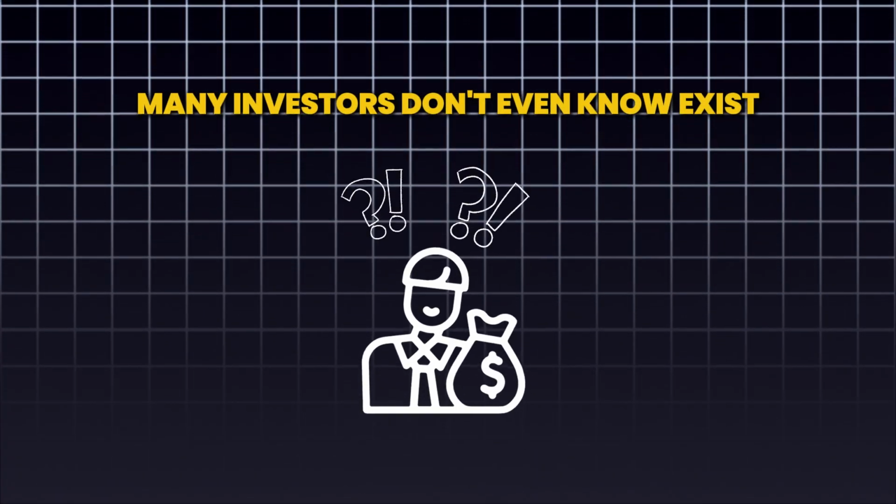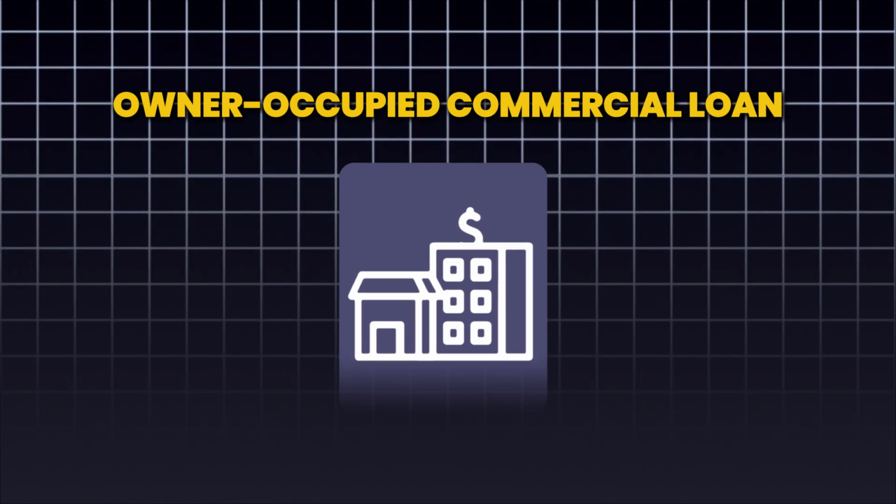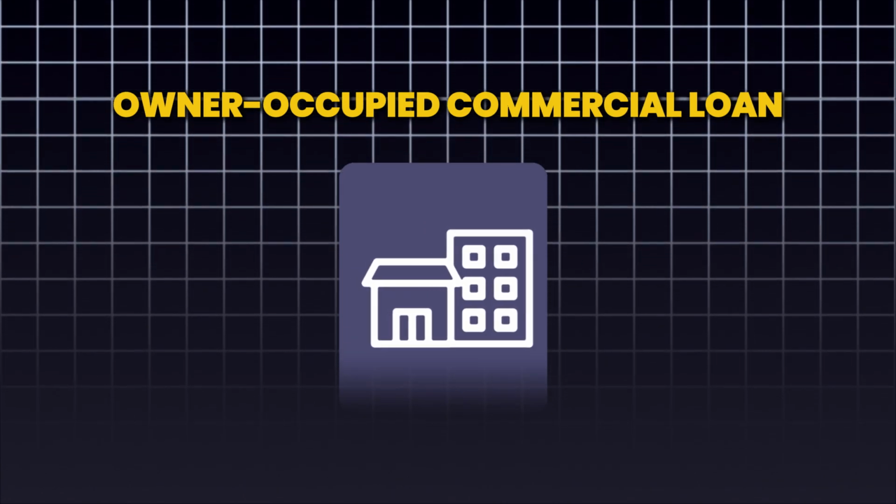And as a bonus, I'm going to throw in a loan program that many investors don't even know exists. And that is an owner-occupied commercial loan. You can buy a 5+ unit multifamily property and live in the property. Usually they require 25 to 30% down. Rates are anywhere from 6 to 9%, depending on your credit, depending on what you're buying, things like that.